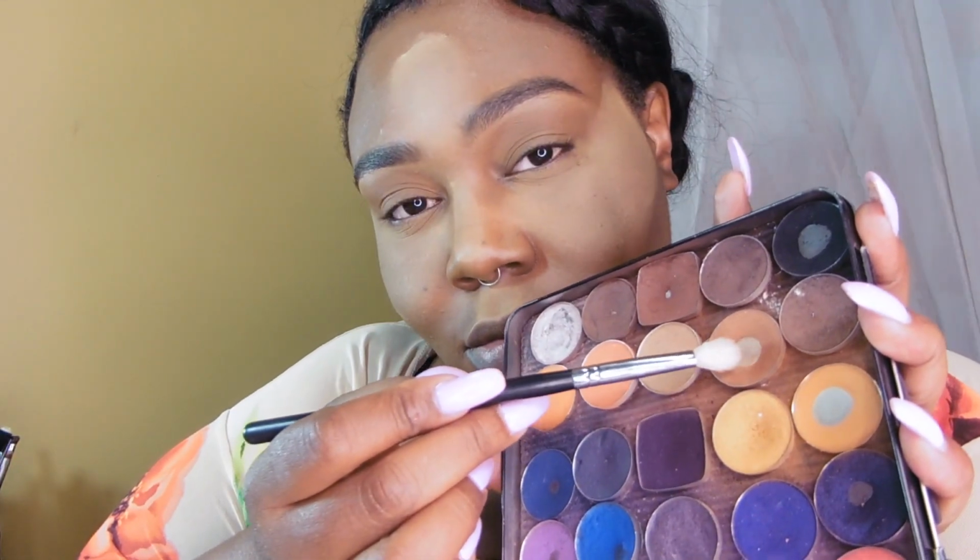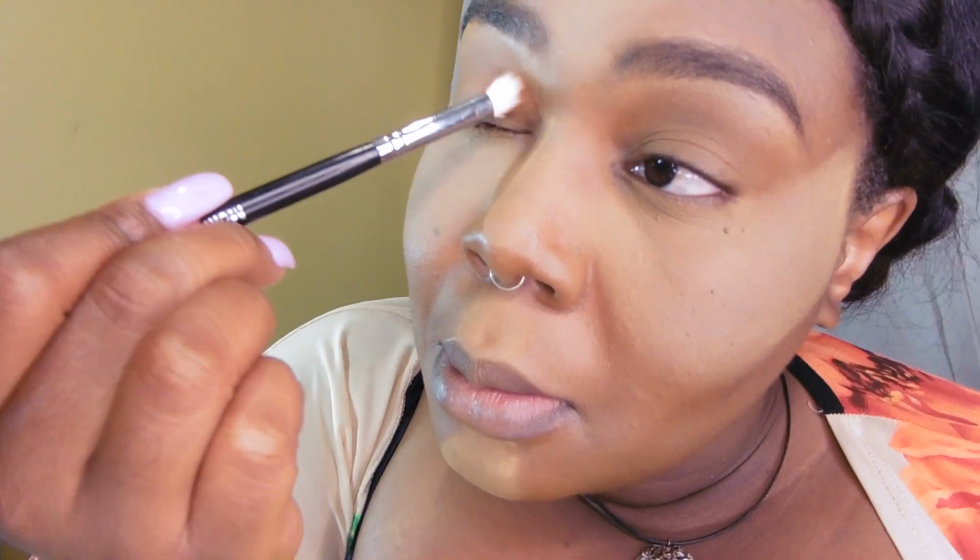Now taking this Morphe M314 brush, I am applying 2 shades of brown, a lighter and a darker brown, right on my crease.